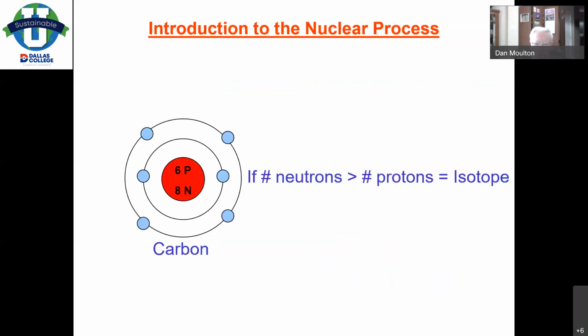Carbon. This is actually an isotope of carbon. If the number of neutrons in the nucleus exceeds the number of protons, then you have an isotope. This is still carbon because it has 6 protons, but it has 8 neutrons, so that makes it an isotope. And in this case, this is carbon-14, which you all know can be used to date organic materials from the past.